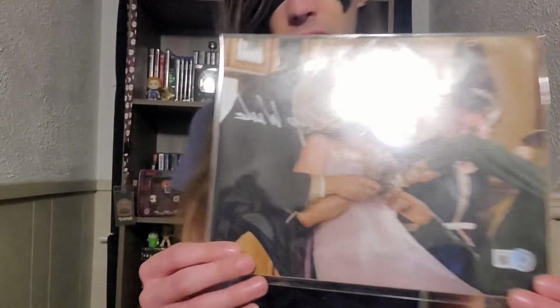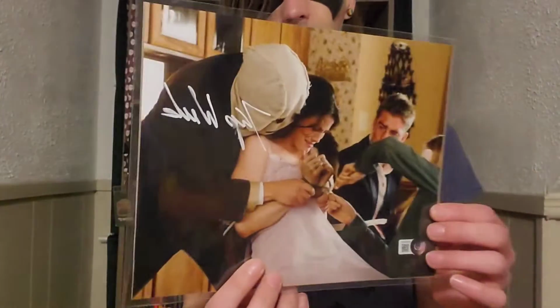And this is a cool one. Just double checking, it's for Kip Weeks, known for Seeds, Spencer Confidential, and of course, The Strangers. It's a cool little autograph.